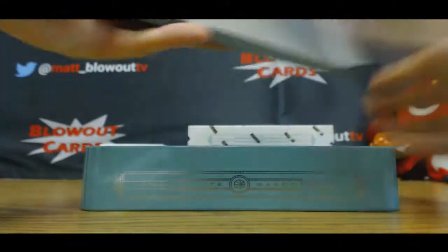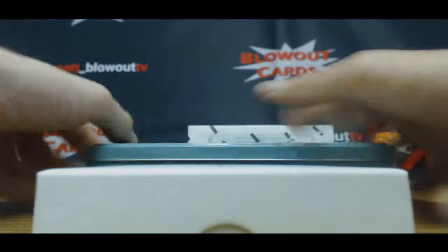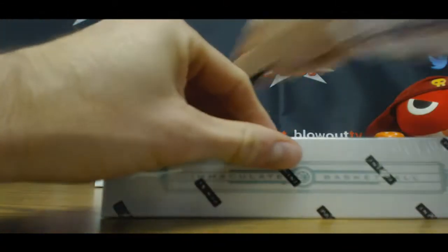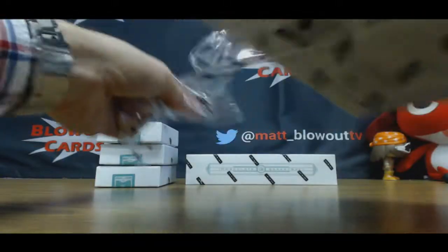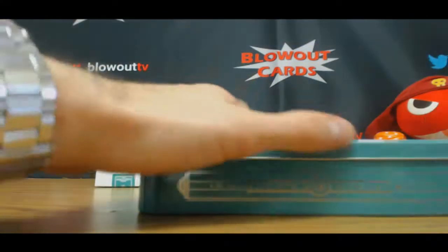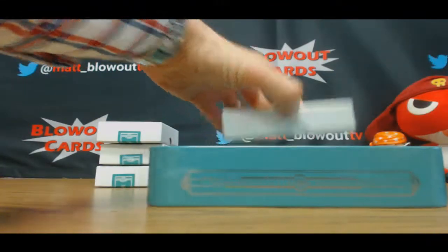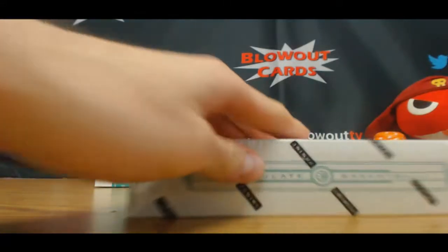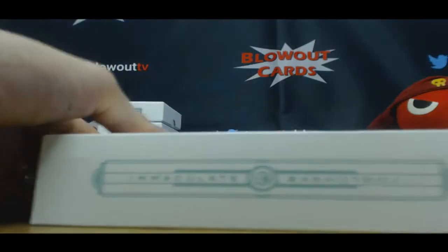Anybody seen anything else crazy from Flawless today? I know you guys are probably jumping back and forth between rooms. Anything top the Simmons out of five? Or am I at the top of the totem pole for today? A Dirk Auto is the main card, really. Well, we've pulled one Dirk Auto.